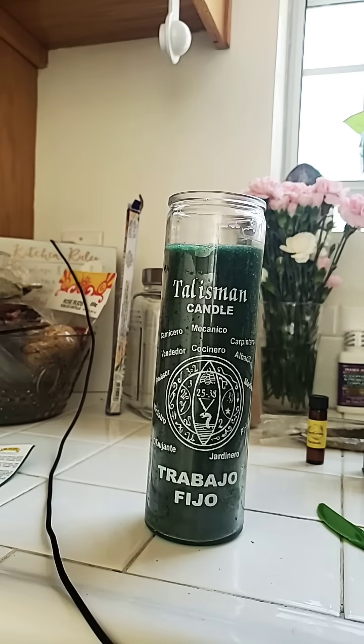Thought I would share with you very quickly how to prepare a 7-day candle for employment. If you are looking for a job, if you have recently gone on an interview or you have an interview coming up, then this would most definitely give you an extra boost in being hired. It will help you shine to prospective employers, and it can also help you to attract the type of work that you are looking for.